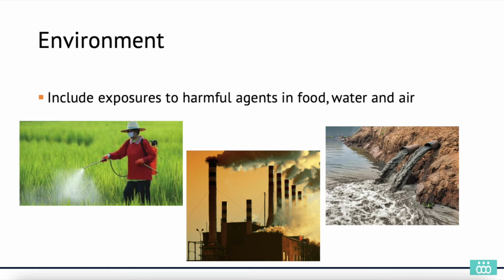Another example could be families who suffer from asthma. Perhaps they live close to a factory or freeway that could trigger asthma attacks. Plus, they already have a higher risk for developing asthma because of their family history. So these are different ways in which our environment may exacerbate certain risks that we already carry within us.